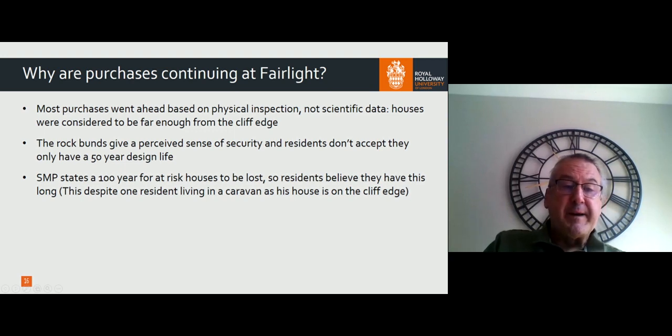The shoreline management plan clearly states that houses at risk have 100 years before they will be lost. So residents don't believe the houses are going to be lost, because in writing it says 100 years. But again, this is a prediction. This is an estimate. Waves, the sea, coastal processes can't read. They don't know that they're not supposed to erode something for 100 years. But it's in writing, it's written by a scientist, therefore people tend to believe it.